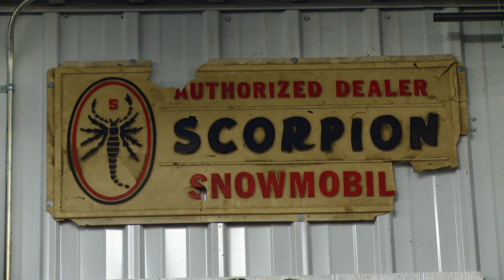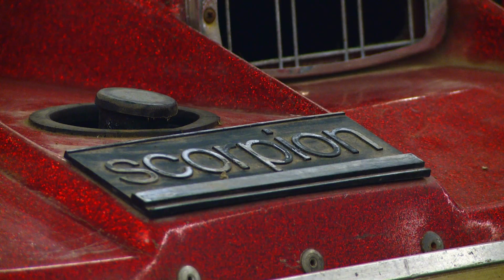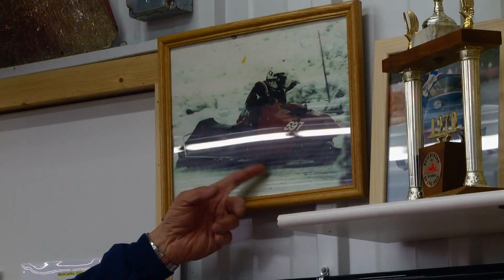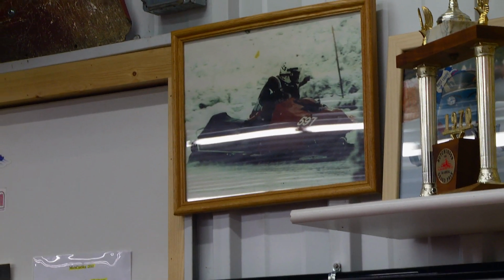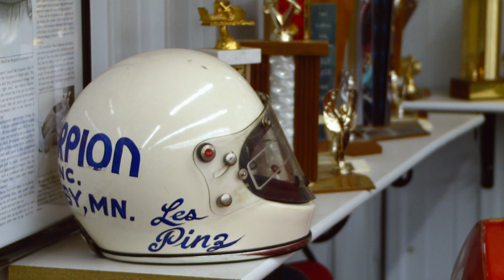First dealership, we had to buy 3 snowmobiles, and it cost us $1,841, and we had to buy $30 worth of parts. Somehow, Les still owns that first snow machine. Yep, 67 Scorpion. That was my first. A snowmobile that opened the door into a world of racing.